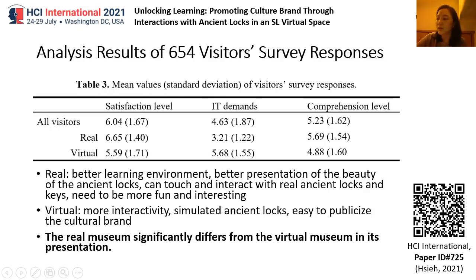This table shows the descriptive analysis results of the survey responses regarding the satisfaction level, the IT demand, and the comprehension level. As we can see, the real museum is a better learning environment than the virtual museum. The visitors could better understand what they were looking at in the exhibition room. They wished that the real museum would offer a more interesting and fun environment, such as the one in the virtual museum. For example, while they could touch the real locks to understand the interactive mechanisms, it was not as fun as they would like.